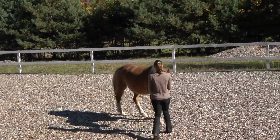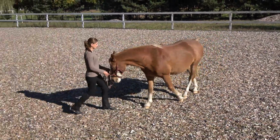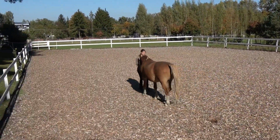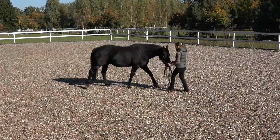And many horses lean very much on the inside front leg on the circle. So this can be very beneficial to increase bending, especially in the beginning of the horse's education. And here also placing the shoulder a bit out.